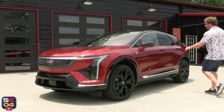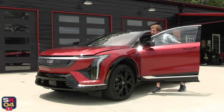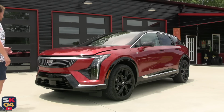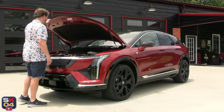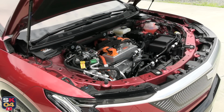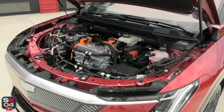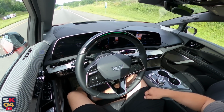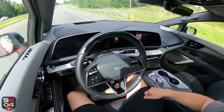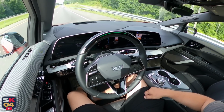GM's Ultium platform forms the foundation of the OPTIQ. It's an all-new body architecture that supports multiple EV range options and 3 available drive systems: front-wheel drive, all-wheel drive, and rear-wheel drive. The unique large-format pouch-style cells can be stacked vertically or horizontally inside the battery pack. This allows engineers to optimize battery energy storage and layout for different EV applications, including crossovers, SUVs, and pickups.